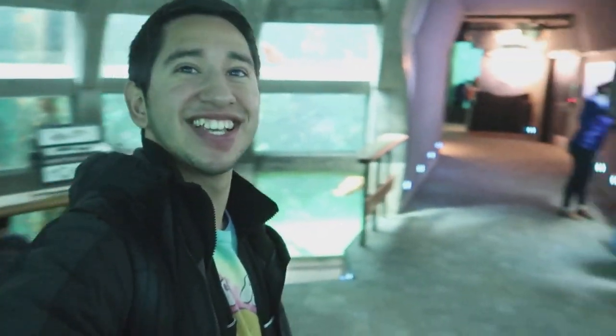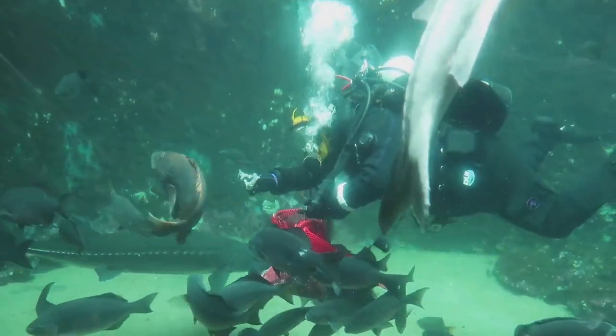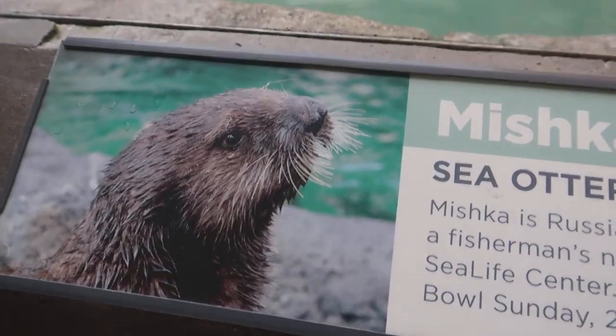Over here, it's for birds and animals. I think my girlfriend said that we're gonna see otters. Whoa. Check it out, you guys. This one's huge. And over there, there's the scuba diver guys feeding the fish. That's cool, but I want to see the otters.